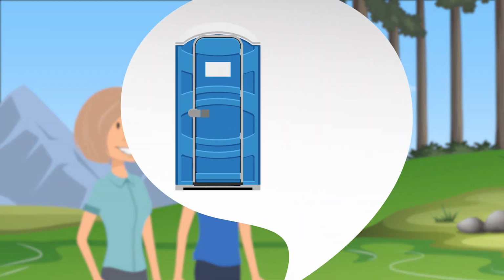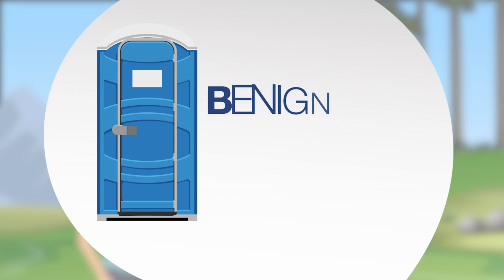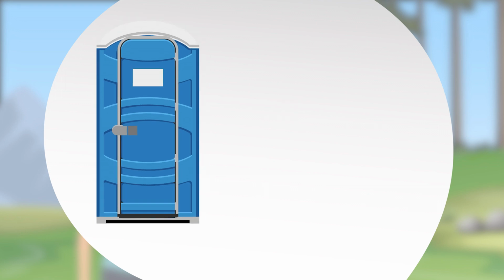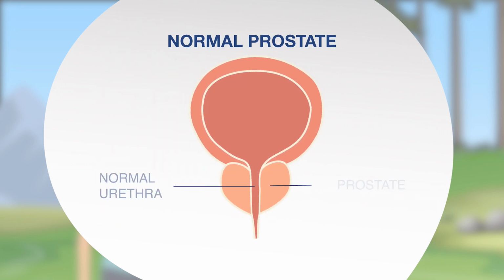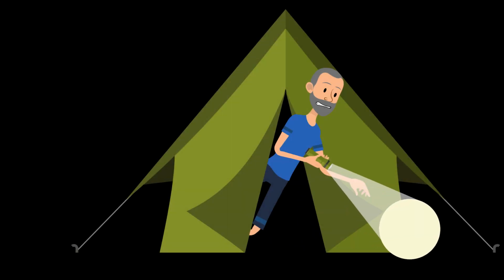These symptoms could mean that Pete has an enlarged prostate. This is a condition called benign prostatic hyperplasia, or BPH. As men get older, it's very common for their prostates to enlarge. As it grows, it begins to put pressure on the urethra, preventing urine from flowing normally. This can lead to uncomfortable symptoms like those that Pete is experiencing.